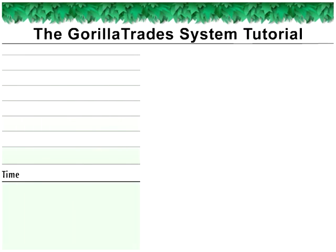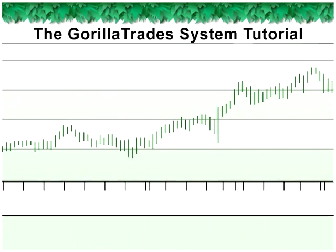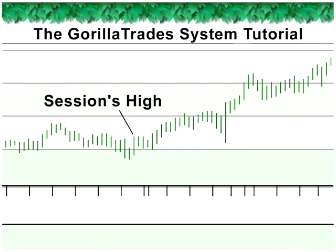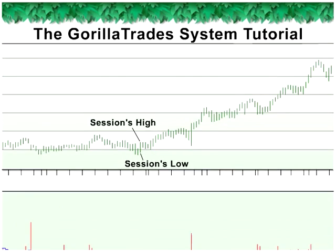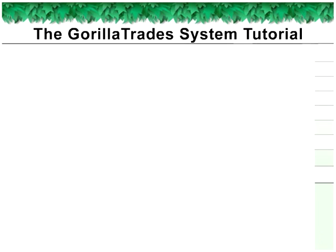Today, we'll be using bar charts for examples. Each bar represents one trading session, with the top of the bar representing the day's high, the bottom the day's low. The bottom graph represents the overall trading volume. Well, without further ado, let the safari begin.